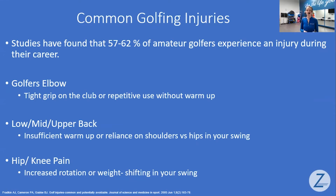Also, the most common injuries that were found in the study were low back pain, elbow pain, and wrist pain. So the three most common that we're going to look at, first is golfer's elbow. That's pain on the inside of the elbow, and it's caused by having too tight of a grip on your club or repetitive use, so taking quite a few swings without doing any warm up.